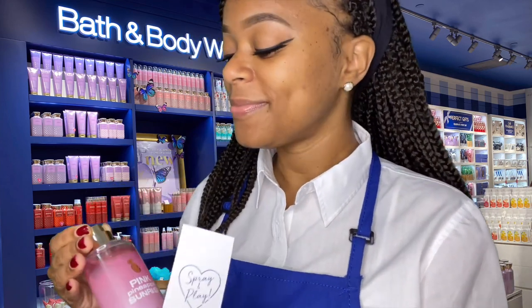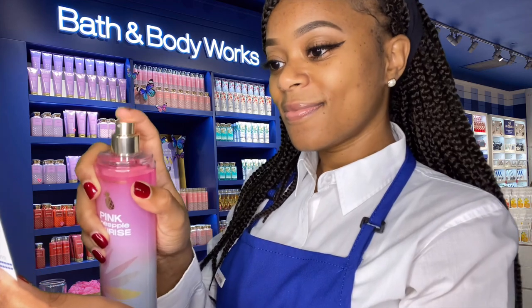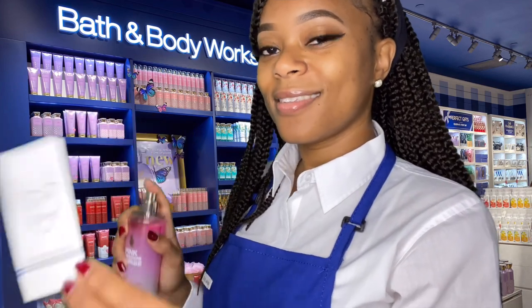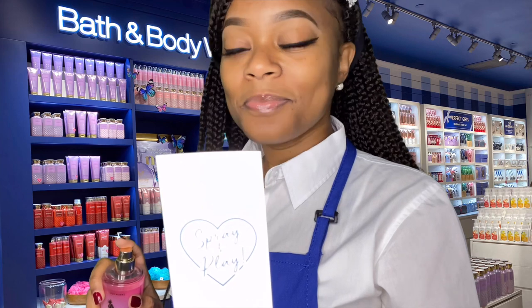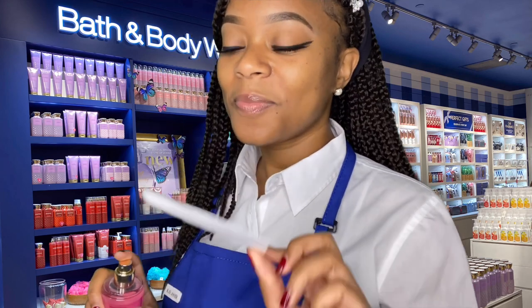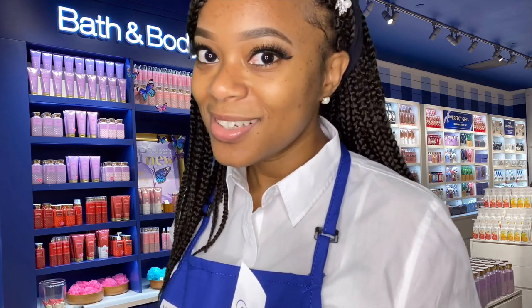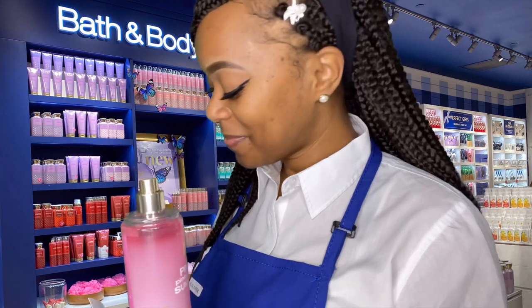Let's give this a try. That smells so good. I smell the pineapple. Yeah. It actually smells like a real pineapple, like I'm actually eating it. It smells really good. I think this would be something you can wear every day if you want. Yes.